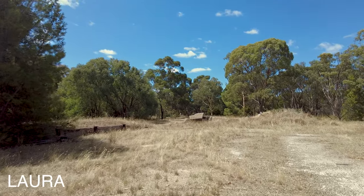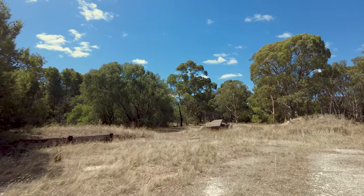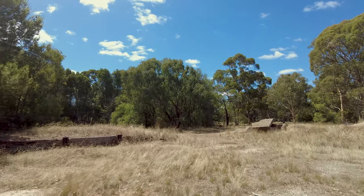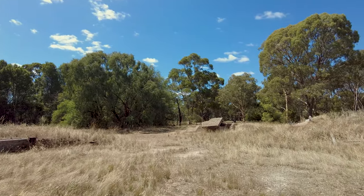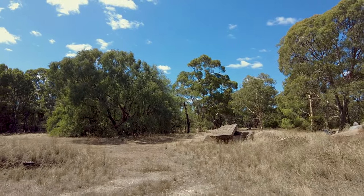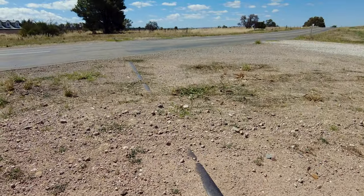Sort of the remains of an old wooden platform there. Not sure whether that would have been the main platform, probably just a goods platform or something. Anyway, let's follow the railway around the edges of Lora and see if we can see anything else before we move on.